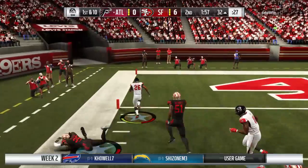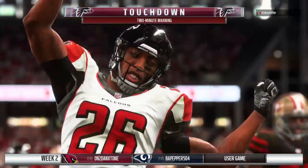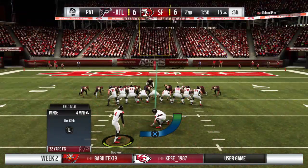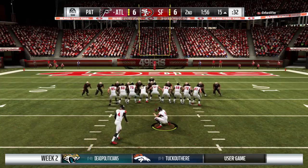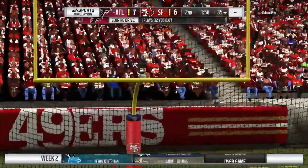Yeah, versatility on show. Touchdown, Falcons! Saquon Barkley, his 3rd touchdown now on the year. And the Falcons are an extra point away from moving out in front. Heck of a start to his season. He had 2 touchdowns in the opener last week, another one here in week 2.